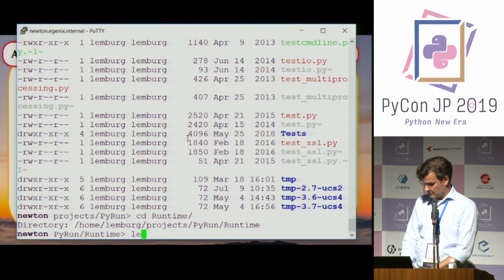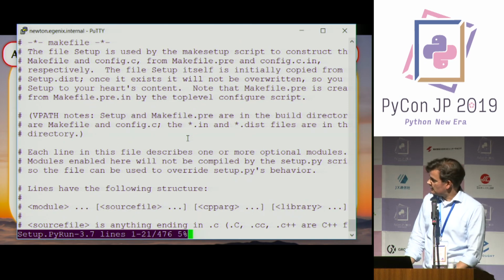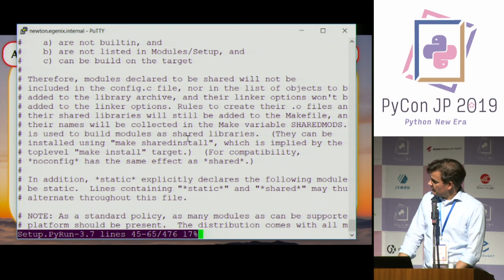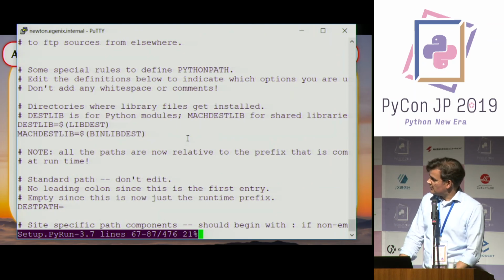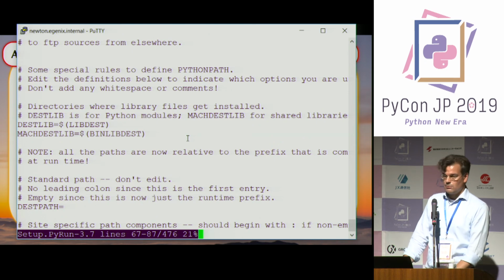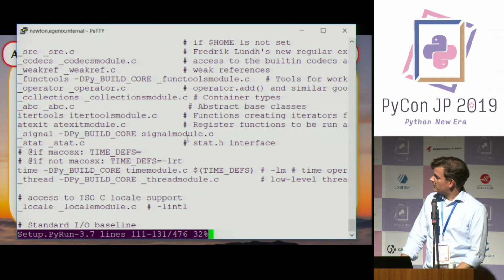So let me just show you the module setup file. It's called Setup.PyRun-3.7. There you go. That's how the setup file looks. Like I said, it's very much structured like a makefile. It's a very long file. It's well documented. This has been around for ages, since 1997. In 1997, this was the way to write C extensions, so you actually had to write these files. There was no pip, there was no setuptools at those times. You actually had to write a makefile and then run it to make it work.